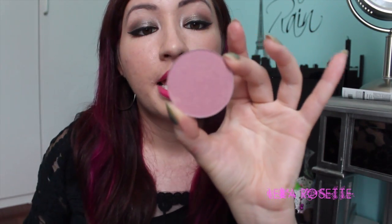The very last one I'm going to show you in this palette, because I feel like it is worth mentioning even though it is limited edition. If you guys find it at CCO or something like that, definitely pick it up. So it looks like this. Like I said, it's very similar to NARS Sin, so if you have that, you don't necessarily need to get this one, but I love it.